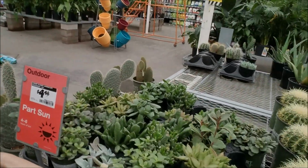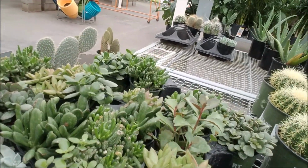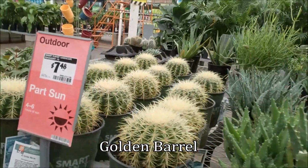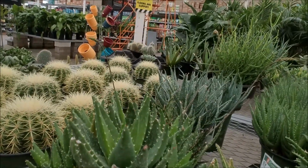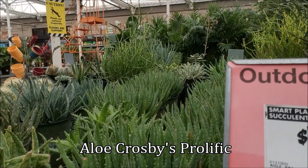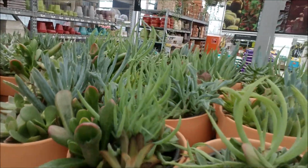So these are the ones that I like to get. The ones that are $5 because they come in a lot. But they don't have a lot of variety. Golden Barrel. This is a gold tooth aloe. And this one's an Aloe 'Crosby's Prolific'. Because it's nice and thin. And we have these tiny little arrangements.